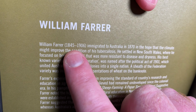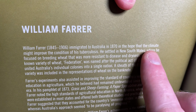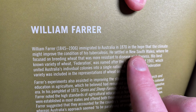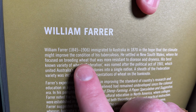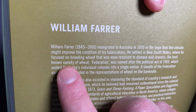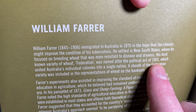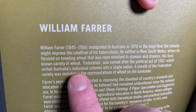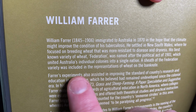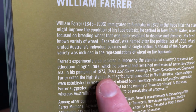William Farrer, 1845 to 1906, immigrated to Australia in 1870 in the hope that the climate might improve the condition of his tuberculosis. He settled in New South Wales where he focused on breeding wheat that was more resistant to disease and dryness. His best known variety of wheat, Federation, was named after the Political Act of 1901, which united Australia's individual colonies into a single nation. A sheath of the Federation variety was included in the representations of wheat on the banknote.